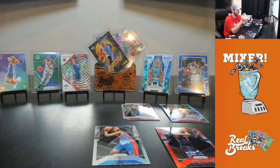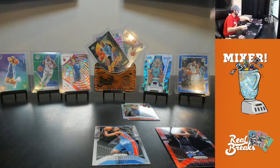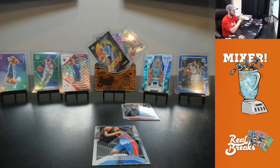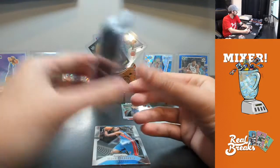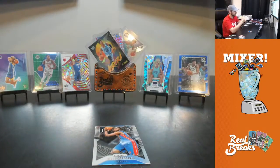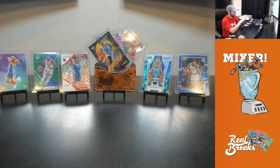Well, the Ja spot crushed, but overall I would say that the last mixer was better than this one. It wasn't terrible, but not our best $69 mixer. That's what we gotta keep in mind though. This was one of the value mixers, so still a decent showcase. Still sleeved up a ton of rookies.